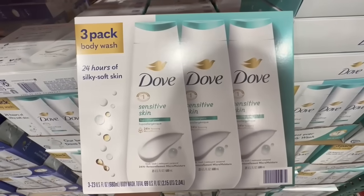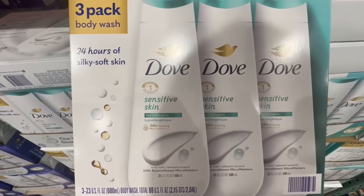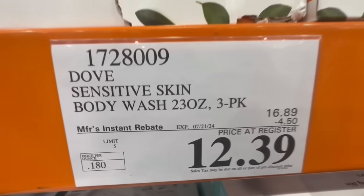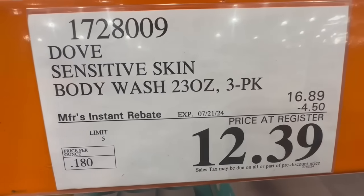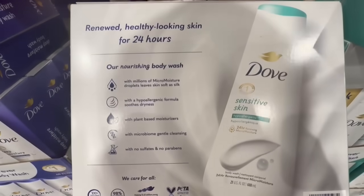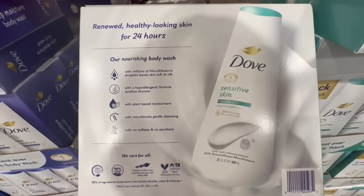Normally, we just buy the bar soap from the Dove brand, and I always try to pick stuff that says sensitive skin because for me, I do have sensitive skin, so stuff like this works. This is a 3-pack, but it's body wash, and it's obviously the liquid kind, not the bar soap. It does have $4.50 off. Do you guys feel like the bar soap lasts longer than body wash like this, or vice versa? Let me know what your thoughts are.